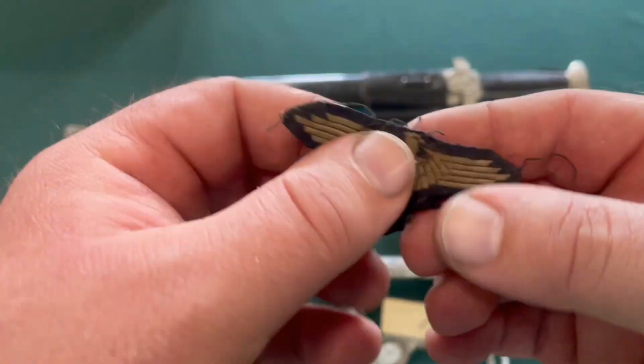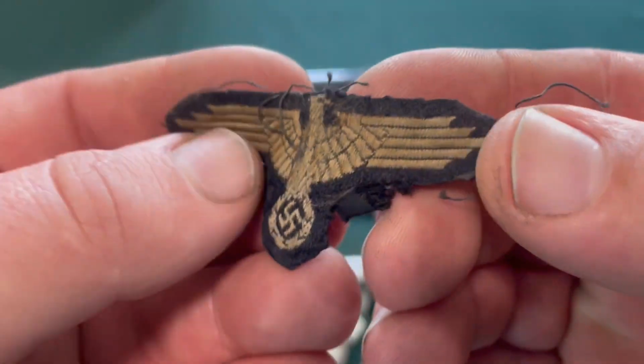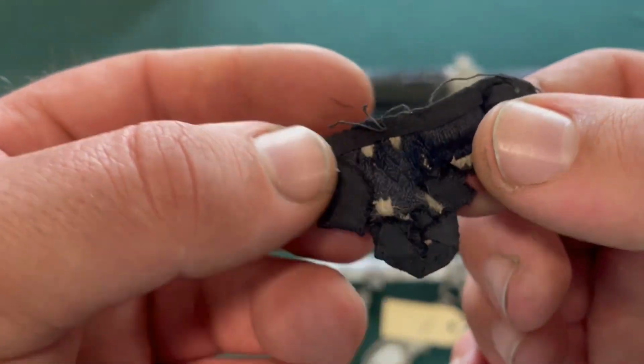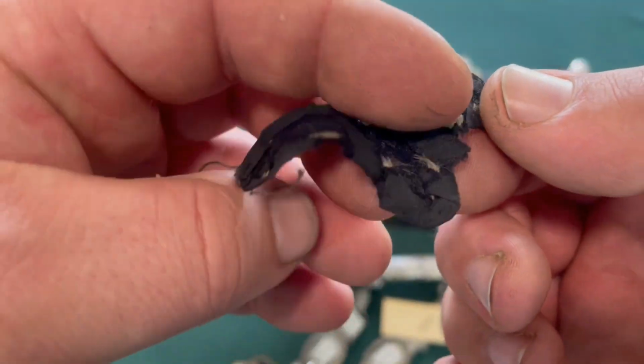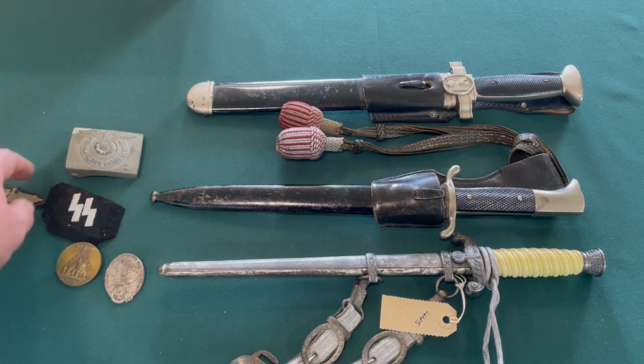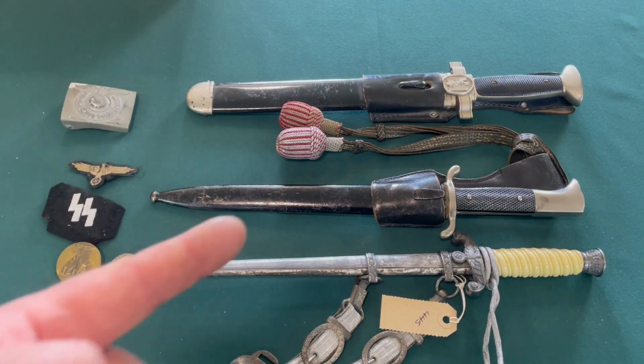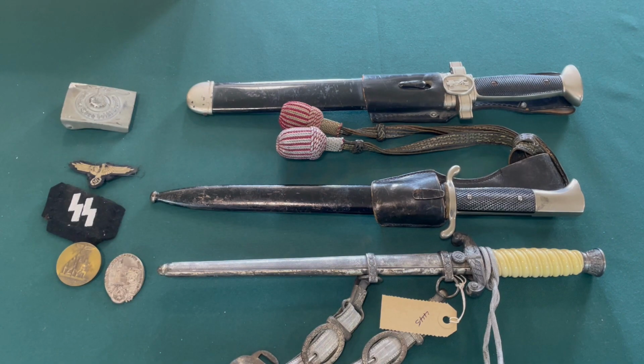And then we have the Arm Eagle in a nice BeVo material, you know, the woven type. It's a bit worse for wear, this one, but still a fantastic example. You do wonder if these two came off the same man, if they're an officer's one, and obviously that's an enlisted man's buckle. But moving on to our stabby sticks, shall we say.